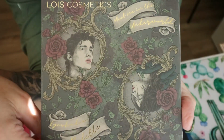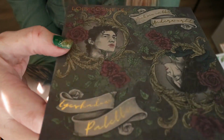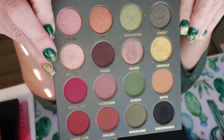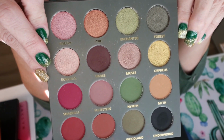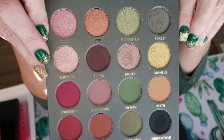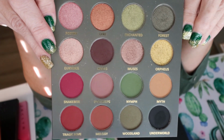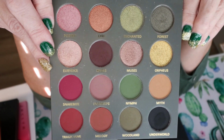From Lois Cosmetics, I have the Meet Me in the Underworld palette. This palette is incredible. One of my all-time favorite palettes in my collection, not gonna lie. I paid a pretty penny for this. This is about a $70 eyeshadow palette, but it's so nice. I know they released a second palette this year that didn't get very good reviews. I'm glad I didn't pick that up, but this is one that I use all the time and one of my favorites in my collection.